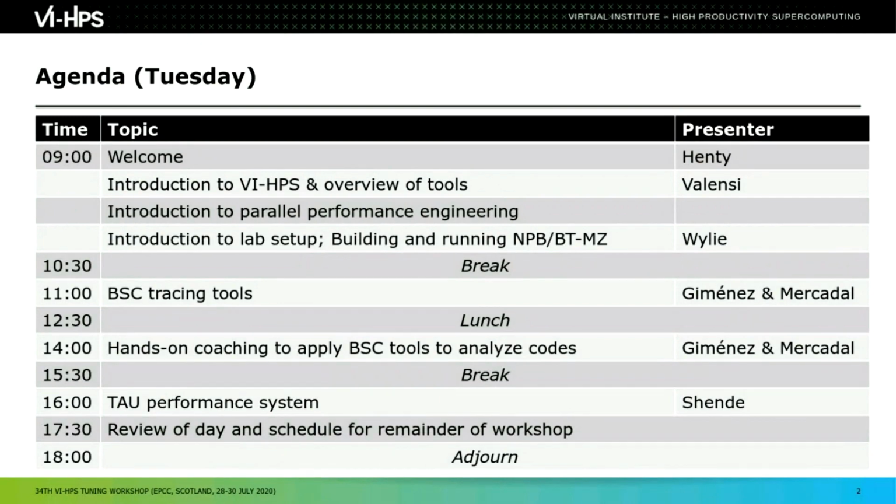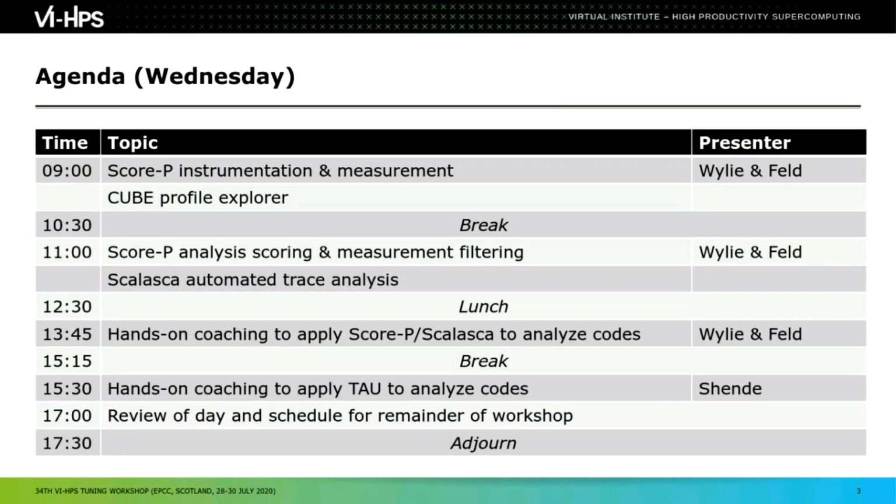Returning to the agenda, the last presentation of the day will be the TAU performance system by Sameer from University of Oregon. The presentation is in the evening to account for the difference in time zones. Tomorrow, the full morning will be held by Brian and Christian, who will present the Score-P, Scalasca, and Cube ecosystem from JSC, and you will get to apply them on code in the afternoon. Please note that due to some time constraints, tomorrow's afternoon session will start a quarter of an hour earlier, and the break will be a quarter of an hour shorter. And once again, in the evening, we'll have coaching for using the TAU tools on codes.